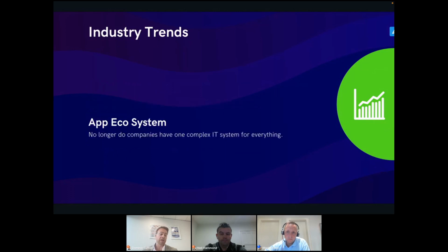The other thing is the app ecosystem. Along what I said before, if you're a small but scaling business, sometimes it's too much to add in a complex ERP system. You want to start out a little bit small, something that grows with you. The trend for the last few years is to stack a series of apps that suit you at the time together in order to fulfill your needs at that time.